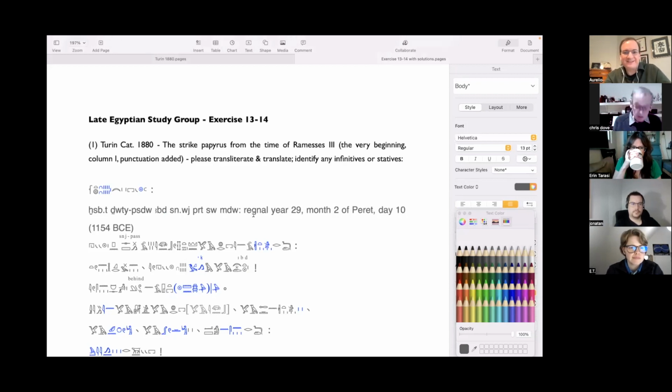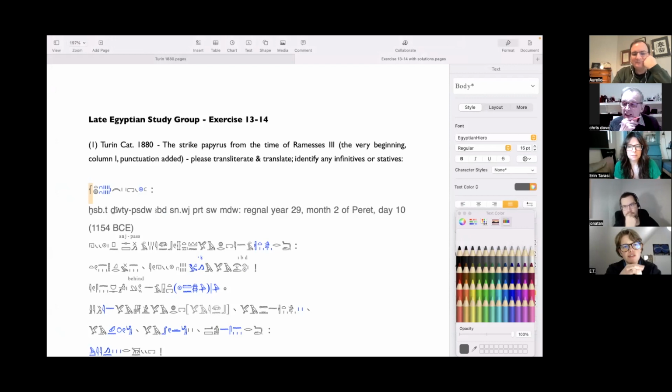Question. Could I ask a question? We translate that as Hesbet, but I know in some other stuff I've seen that as Renpet. Which do you use in late Egyptian? That's a really good question because it's never spelled out. Or at least I don't think it's really spelled out. I thought it was Hesbet in dates for regnal year, and Renpet is just the very general word for year.